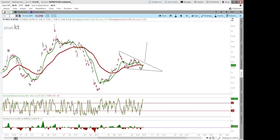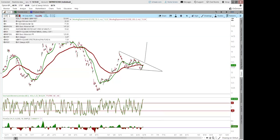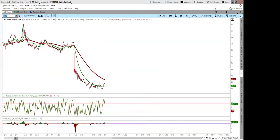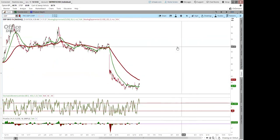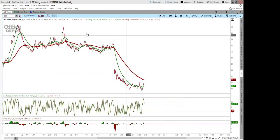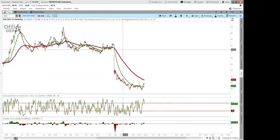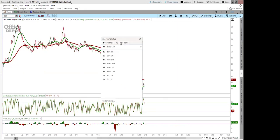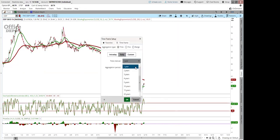ODP. Ooh. This is an ugly chart. Hopefully you're not long this stock, because we're looking at almost 52-week lows. Let me just go to the daily.